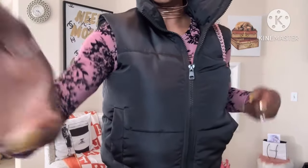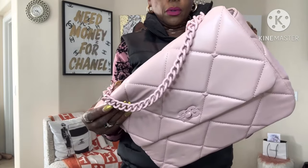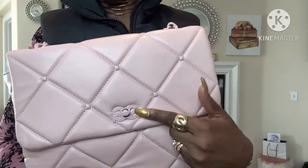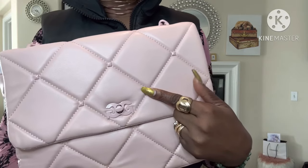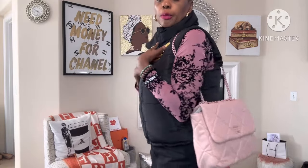Super cute. Yes. The bag is Guild of Paris. This to suggest the retail price is $140. Guild of Paris. These are exact look-alikes of the Bagley Mishka. The funniest thing is, even if you Google Guild of Paris, the Bagley Mishka will show up. But the only thing I like about the Bagley Mishka is their chains are longer, they're crossbody.